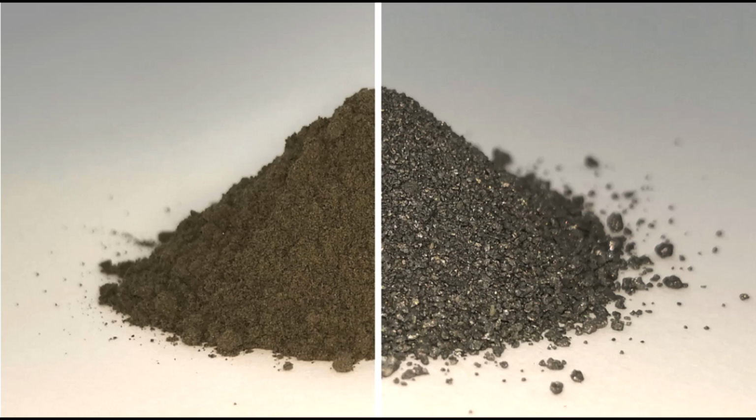Nanophase iron. Now that sounds complicated. It is a bit technical, but stay with me. It's basically iron that's been changed at the atomic level by the harshness of space. Billions of years of radiation, impacts, the whole nine yards.